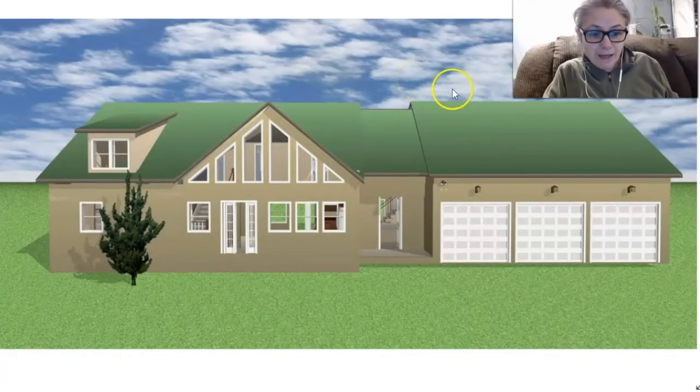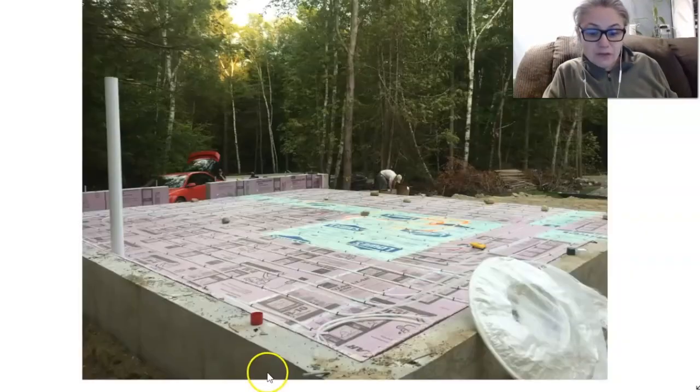The next thing we had to do was build this, where we live now. This is the foundation for that building that I live in now, the 3-car garage. It's just a slab because it's going to be a garage, but we put in radiant tube heating because it's going to be a first floor.